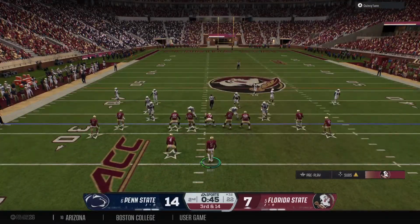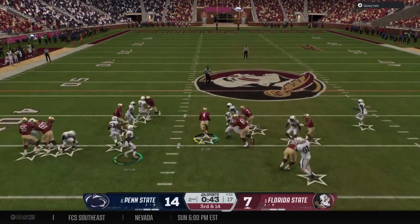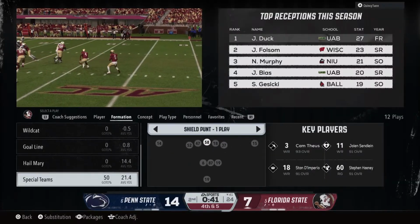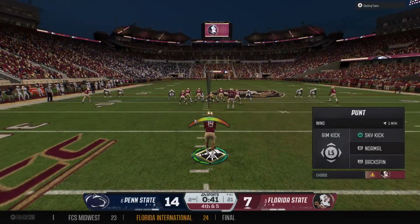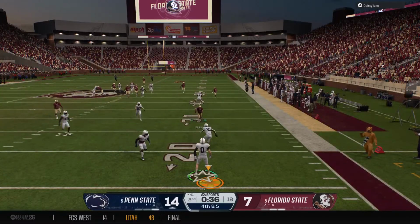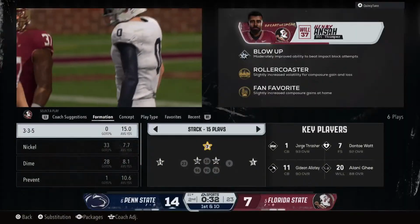So here comes 3rd and long, trying to overcome that sack. This is going to be really difficult. Shotgun formation. Here's an inside give. Defense stops him short of the marker, so now it's 4th down. And the defense will spend their 2nd timeout here to make some adjustments. The Noles will line up to kick it away when he comes for his 2nd punt of the game. And we'll see what he can do on the return. And the coverage team makes the stop on this return.